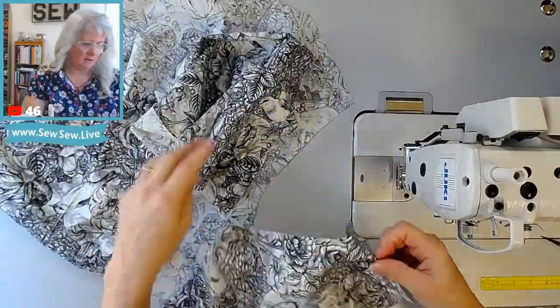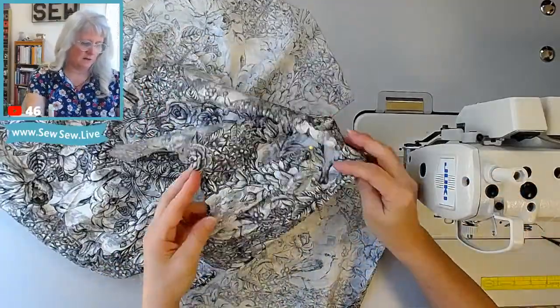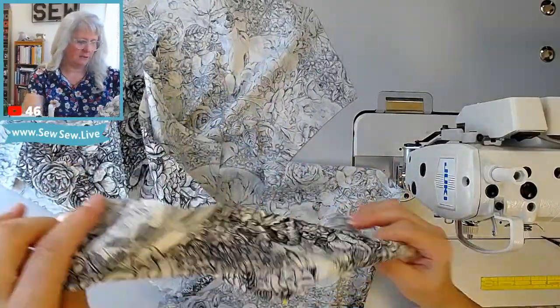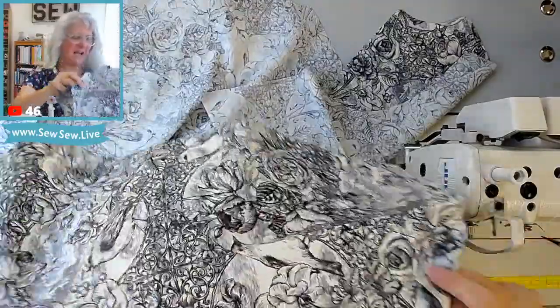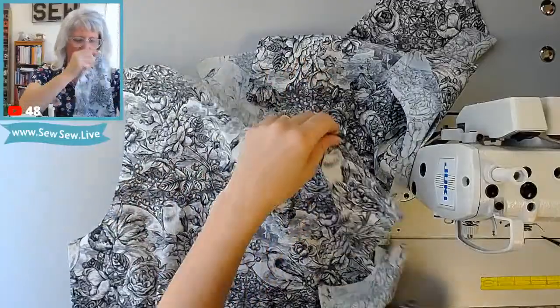Okay, we have all our darts. Oh my gosh. I sewed some of these darts. I still sewed them all with the... Oh, well. It's fine. I didn't want this print to be on the outside, but you know what? I'll just fit it inside out.